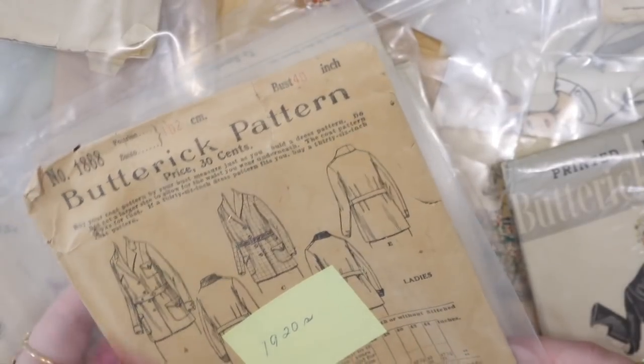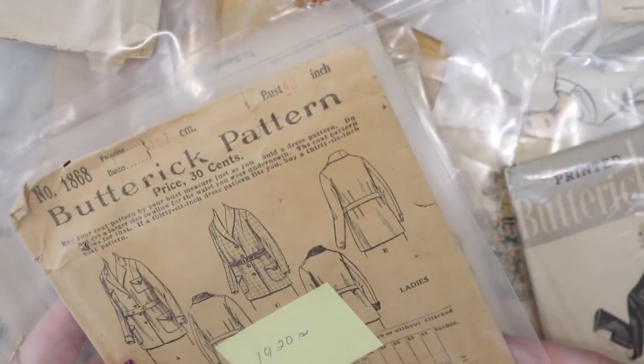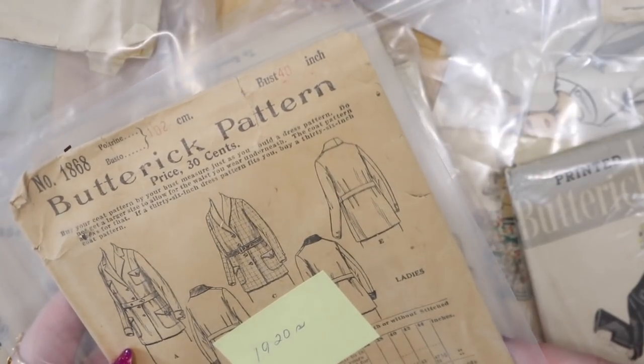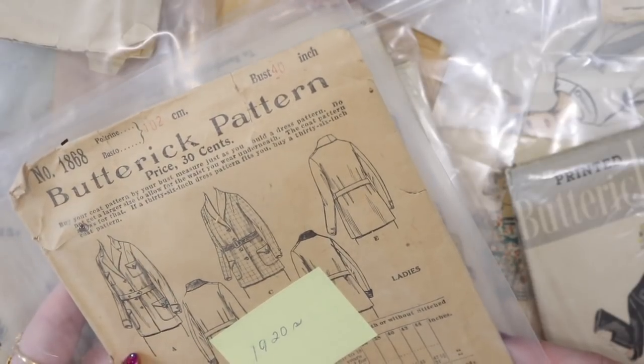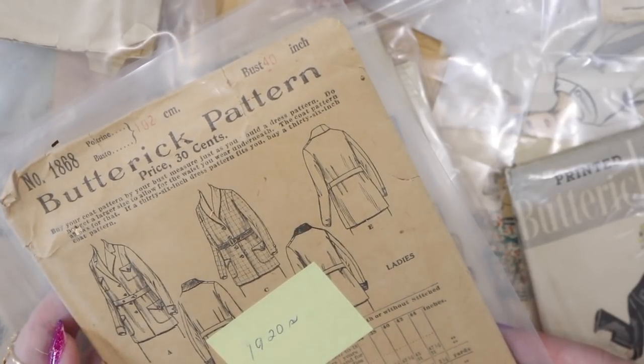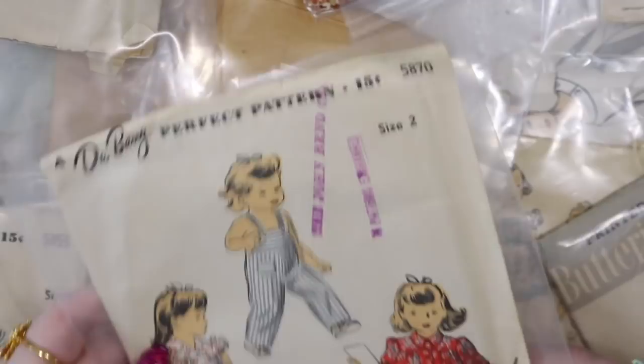This is a 1920s coat pattern for a 40-inch bust, and it's a ladies pattern, and you have a few different options here in terms of collars as well as different fit methods for the back. It looks like you can make it without darts, you can make it with exterior darts or interior darts, so lots of different ideas. More kids patterns.